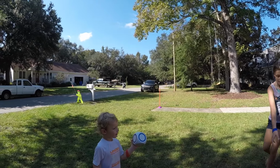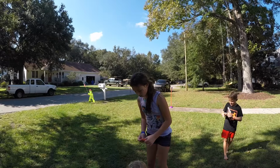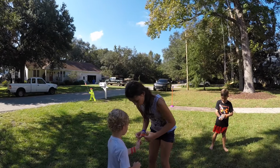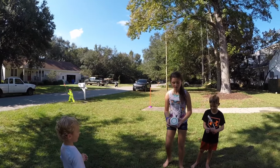Now it's Hayden's turn to do the dice, Easton. Give him your wristband. Here, take it. Give me your arm. Your arm. No, keep these on. You get this one, too. Now you have three powers. All right, Hayden's turn.